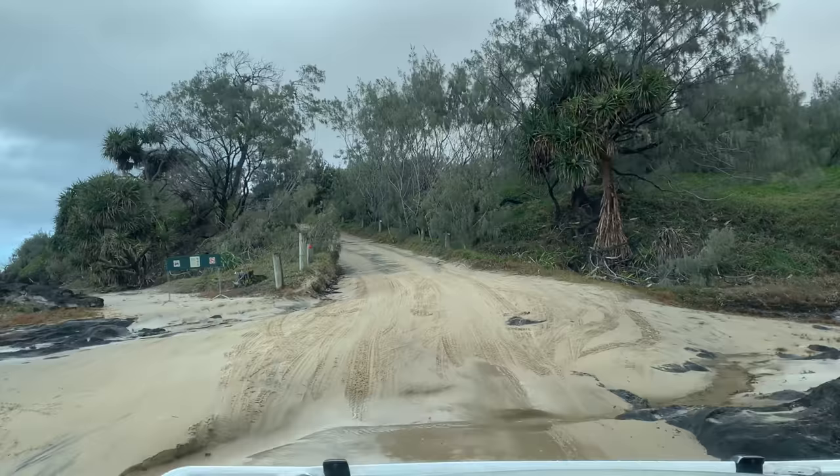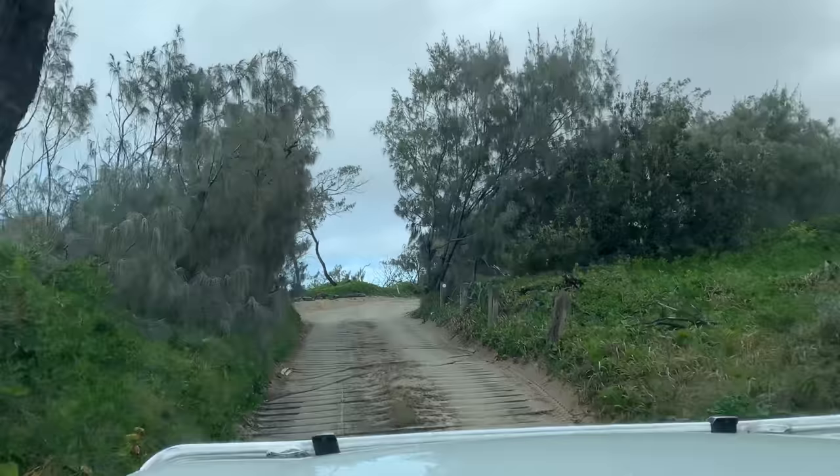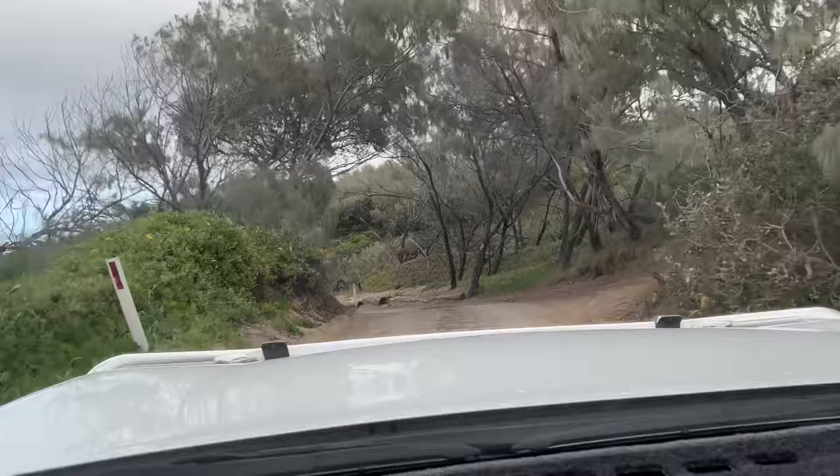Lake McKenzie during this trip, and if you do remember during our last video that we are staying in Happy Valley. So from Happy Valley we are passing by Yurong. It's another major town here in Fraser Island, and that's where we are passing going to Lake McKenzie. Enjoy this video.